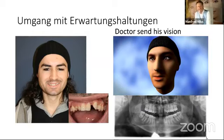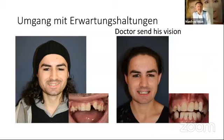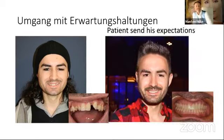And this is my vision. The doctor, I was sending this vision, as you can see on the left side, without orthodontic treatment, but the patient's vision was totally different. And I'll show you the picture that we got after 2 years of treatment. It's like this. Now he is a famous singer. He is the winner of the Jungle Camp. Maybe you know this TV format in the Australian bush. He is the king of the jungle now. And how can you achieve such things for patients?